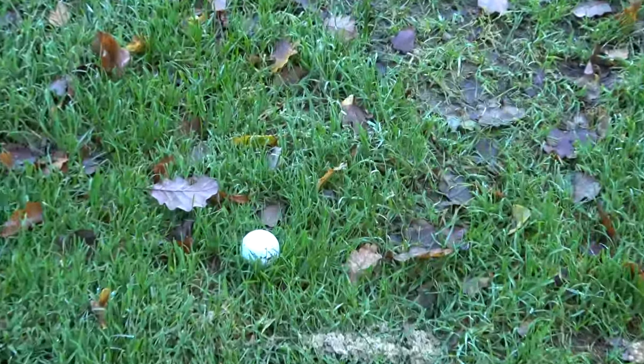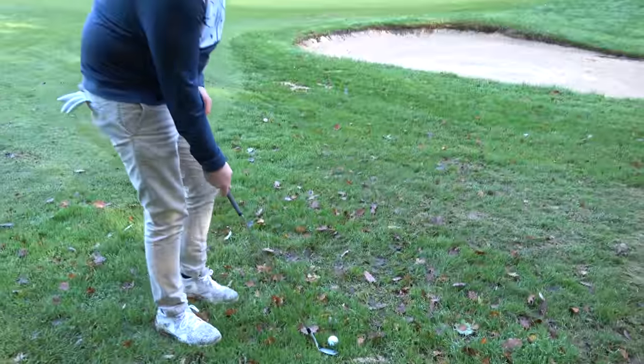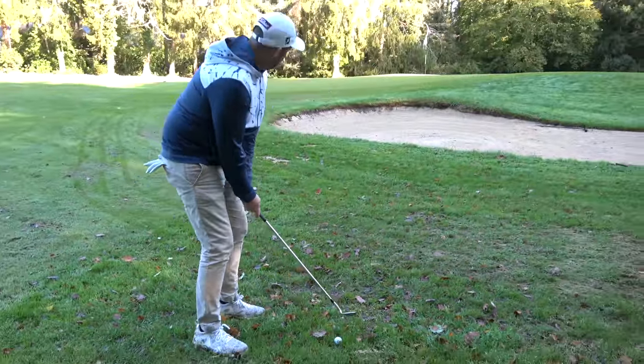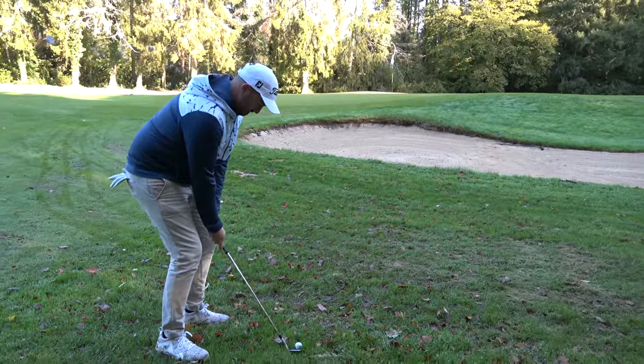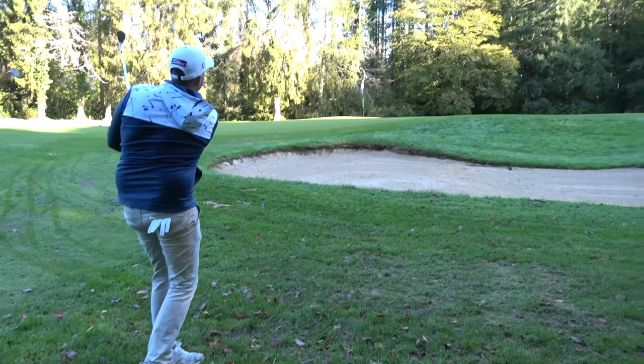Grassy. It's not so bad though, is it, over here? Could be a lot worse. So I've got 60 and I'm just going to try and get it on the green, basically, somewhere carry near the bunker, probably got about 30 feet of green to work with. Played that well.